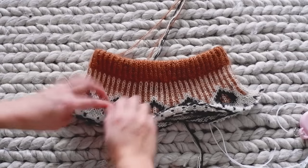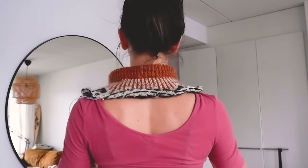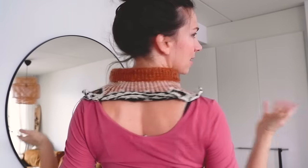This means I have to unravel it until the neckline, but that's okay, and I'm really happy I did it now already, because there was a part of me thinking, oh, I'll just keep on going, looks fine, it's probably going to be okay when I block it. But I mean, this is just not going to lie nice and flat, and also I wanted the neckline opening to be pretty large and not tightly hugging the neck. So that's what I'm going to do.